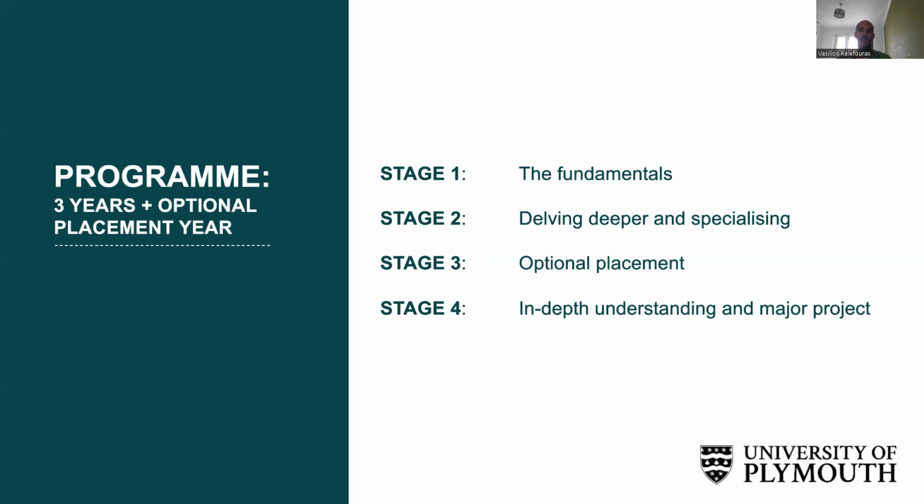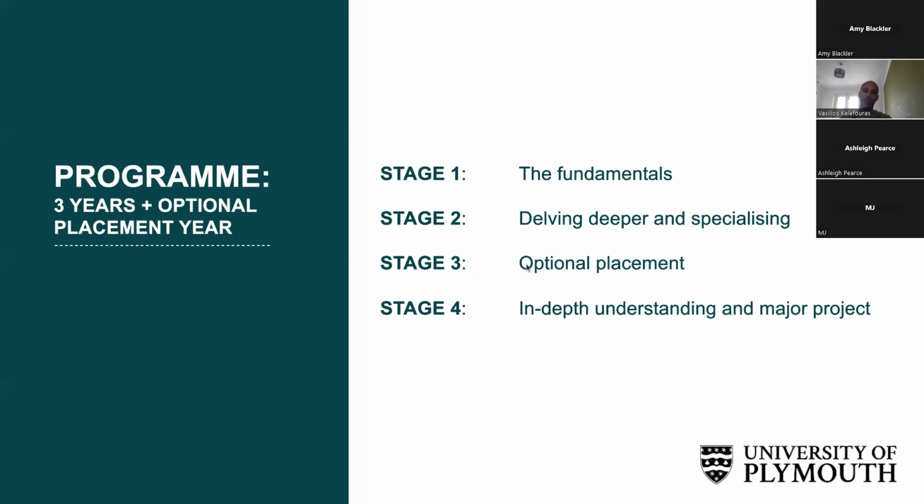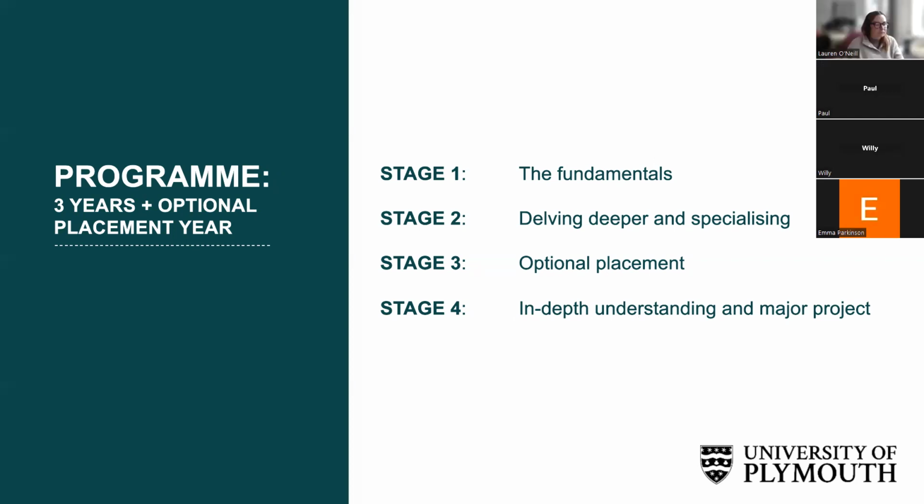In stage 3, there is an optional but highly recommended placement. It is highly recommended because, as I'm going to explain in a while, it really boosts employability. It really helps students to become more mature and achieve higher grades in the last year. So it is optional but strongly recommended. And in stage 4, students specialize and acquire in-depth understanding. Also, stage 4 has a final year project module, which I think is the most interesting one.